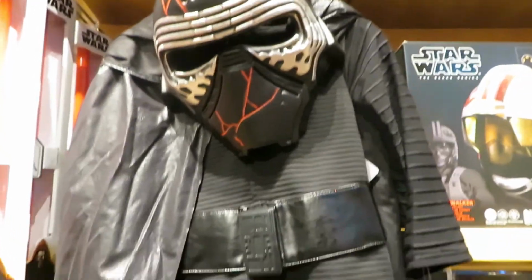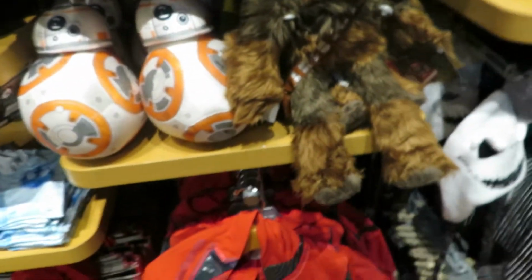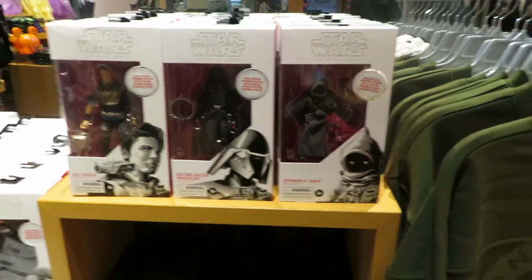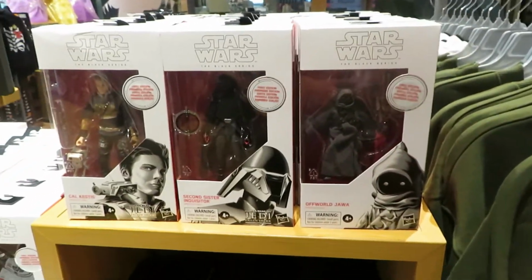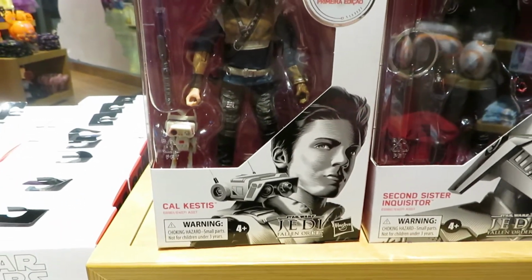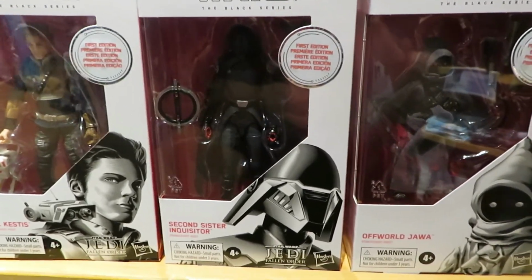We've got this Kylo Ren costume. There's the figurine set with both Resistance and First Order. And there are plush toys down here. We've got this child's hoodie for the Sith Trooper. Let's switch back to the other side, because a store employee was trying to get stuff set up over here while I was filming the other side. Alright, there are some more of the Black Series figures. It's Cal Kestis from the new Fallen Order video game, and Second Sister Inquisitor, she's from the Fallen Order video game also.